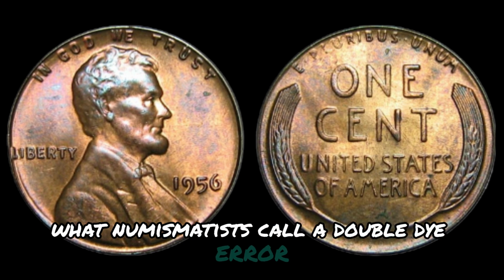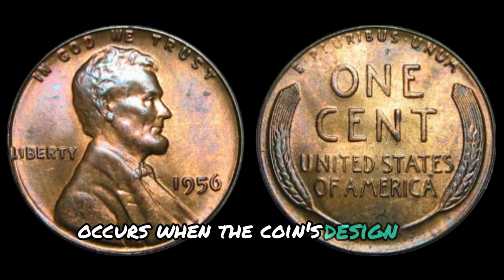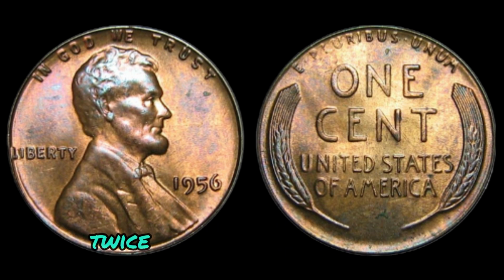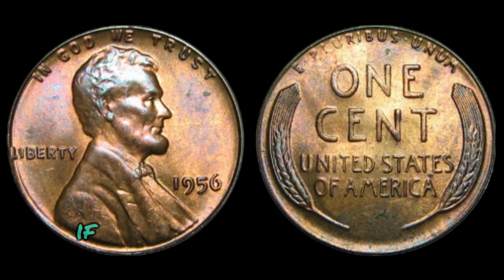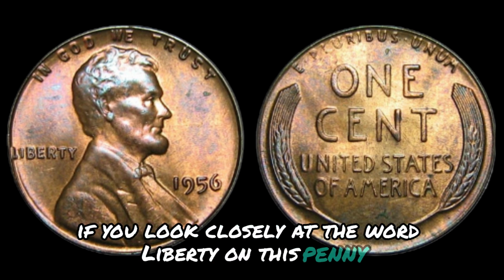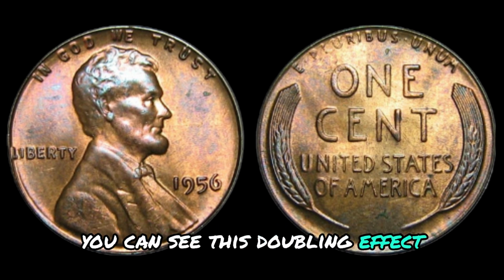In 1956, the U.S. Mint produced millions of pennies bearing the familiar image of Abraham Lincoln on one side and the words "Liberty" and "In God We Trust." However, one rare error coin, a mistake, would soon turn this ordinary coin into one of the rarest and most valuable pieces of currency in existence today.